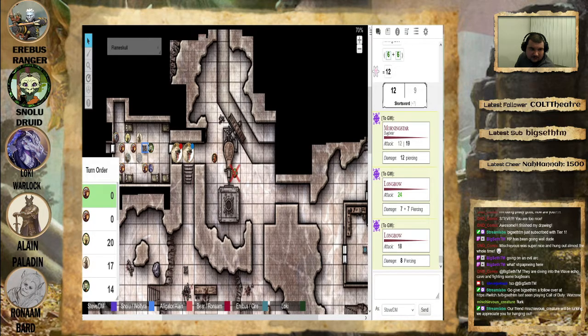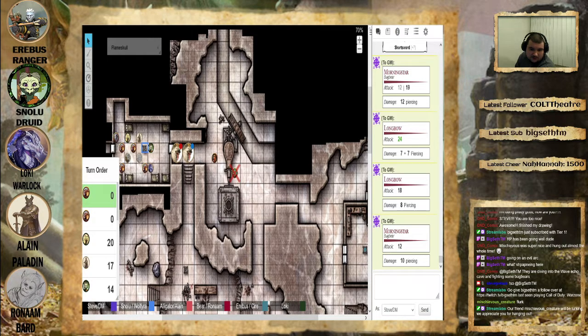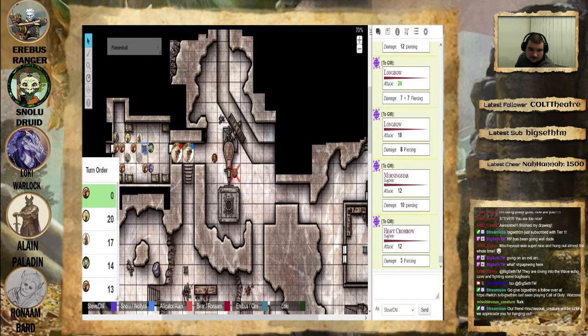And it's just going to swing on Erebus here with his Morning Star. 12 to hit your AC, Erebus? 12 does not hit. Okay, and the final one will move in. Get her done. And he's going to shoot at you, Erebus, with his heavy crossbow.